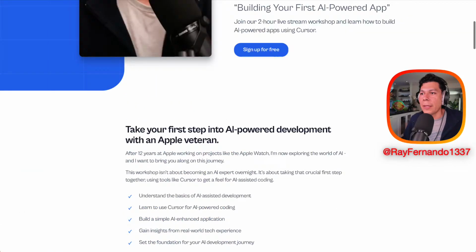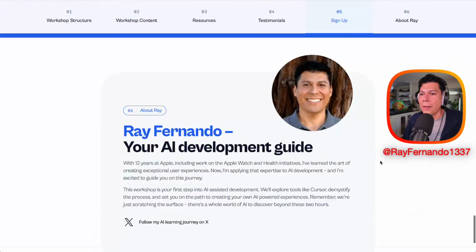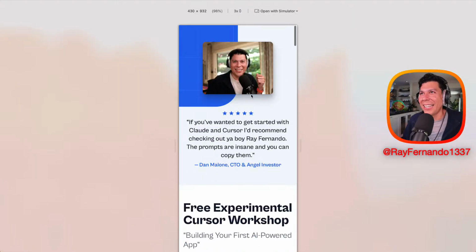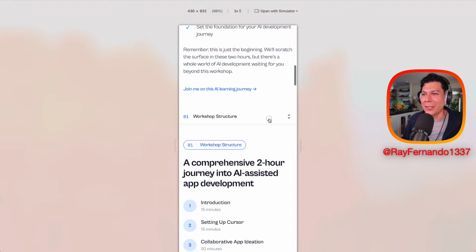I need to hook up the sign up for free button so that you can actually sign up with an email address. And then when you hit sign up, it does something really interesting. And so, yeah, this is a site. Obviously, I built this with Cursor because I can. You have to build it with Cursor if I'm going to teach Cursor.